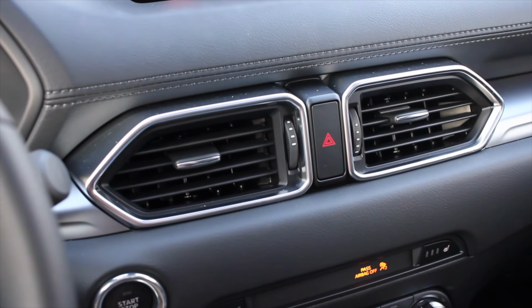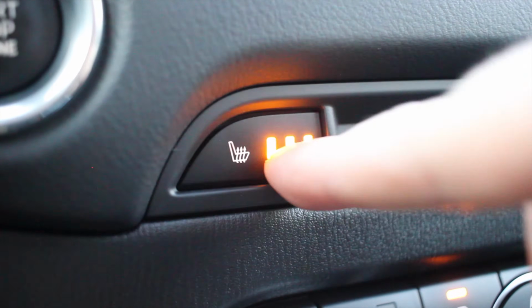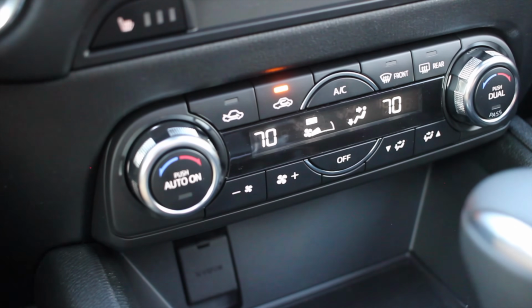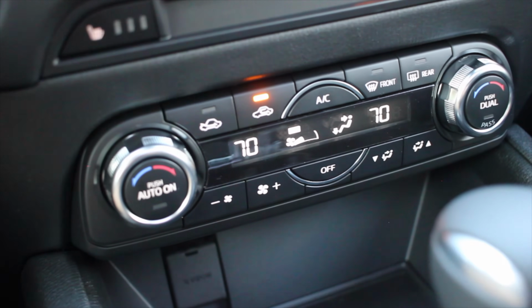Then, down below the infotainment center, you have 2 air conditioning and heating vents. Then you get your heated seats, your climate control, which has dual climate zones, which is really nice. My girlfriend is always way colder than I am, so it's super nice to have dual climate zones. Each person, the passenger and the driver, can set a different temperature, which is super, super handy.